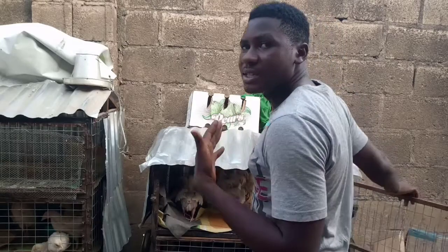Then number 3 is their feeding equipment. We need to take care of the feeding equipment; it is very important. Some of us don't like washing the drinkers, the feeders, and the rest, but it's very important that we keep them clean. Just like you human beings, if you are not taking your bath always, you won't be okay. Likewise with poultry birds. So we need to clean their drinkers and feeders always, to give a healthy life to our poultry birds.